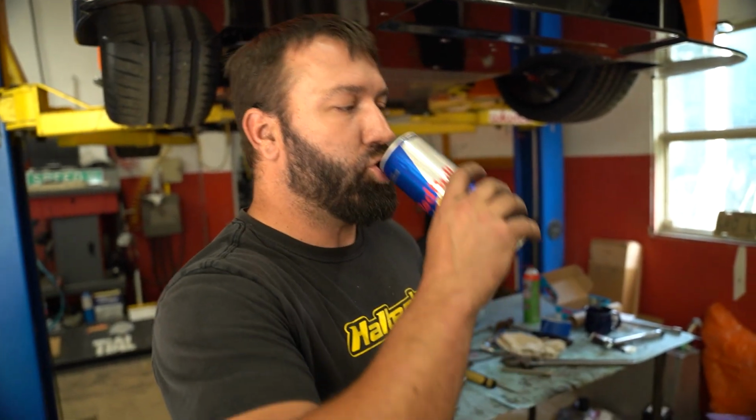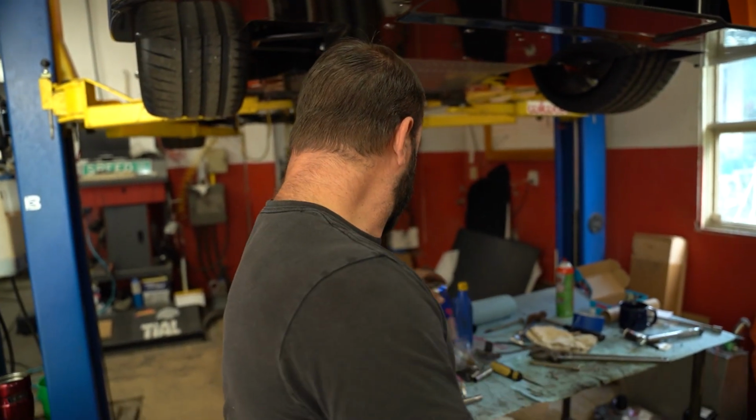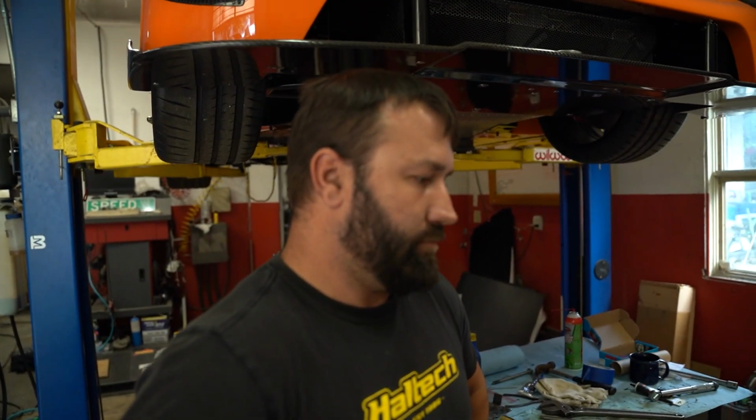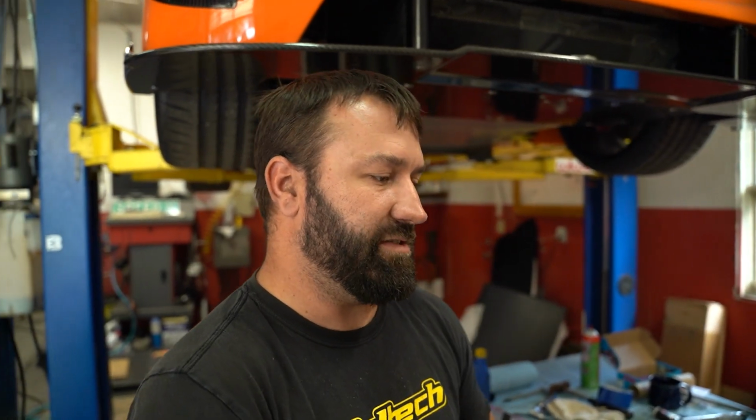Even comparing that, you said it made about 420-ish? Yeah. And this is probably in the 6s? This engine will do 1,000 horsepower, but we ended up doing a GTX 3584. I think it's a 67 mil turbo. So we should be able to see nearly 700 at the wheels.